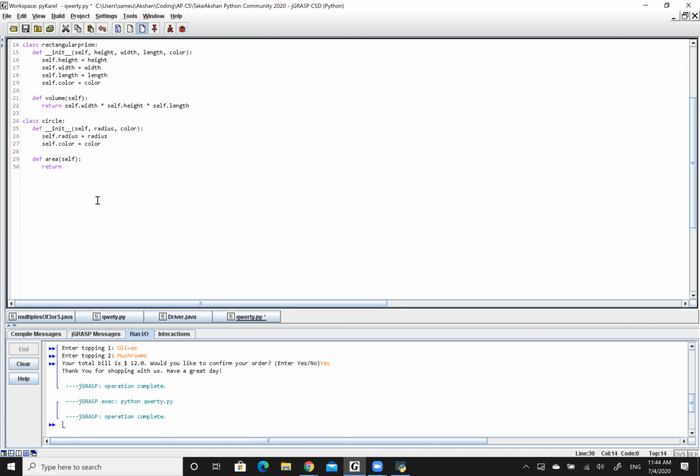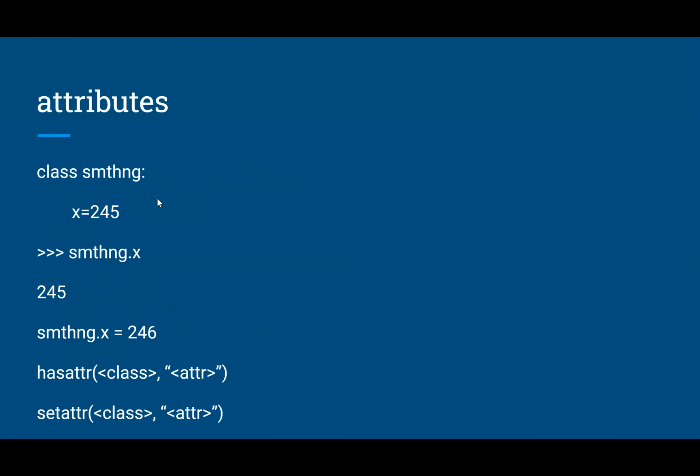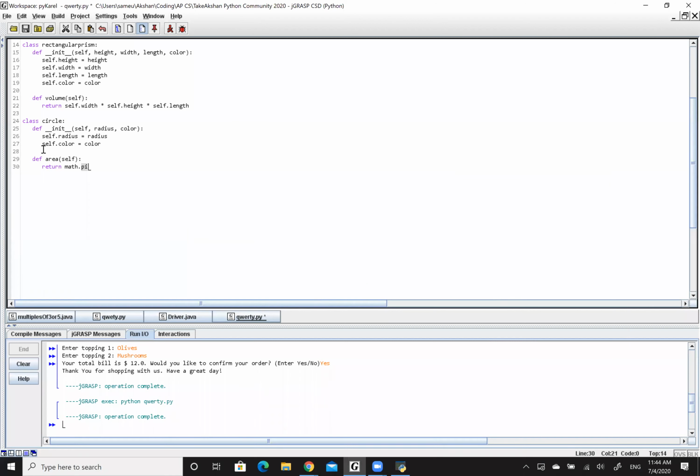So for this, we could say math.pi. This is how we get the variable pi. In case you don't know how to find the area of a circle, that's fine. This is just an attribute of math. So remember when we talked about attributes, if I said something.x, and it will give me the value of x, right? Like this. So class, and then the class name, and then the attribute of this class. So this is pretty much the same thing. Think of it like that. So when I do math.pi, if I do everything correctly, it will give me the value of pi in Python.